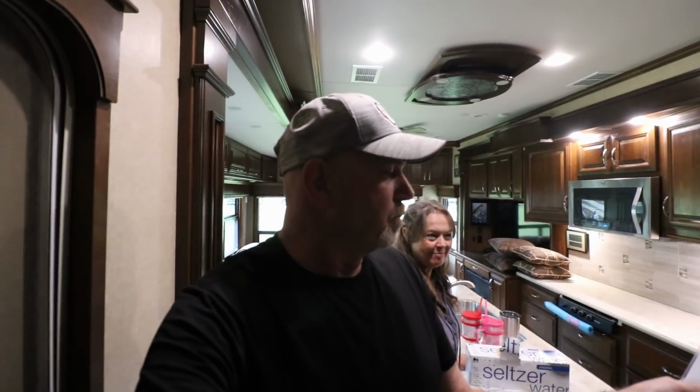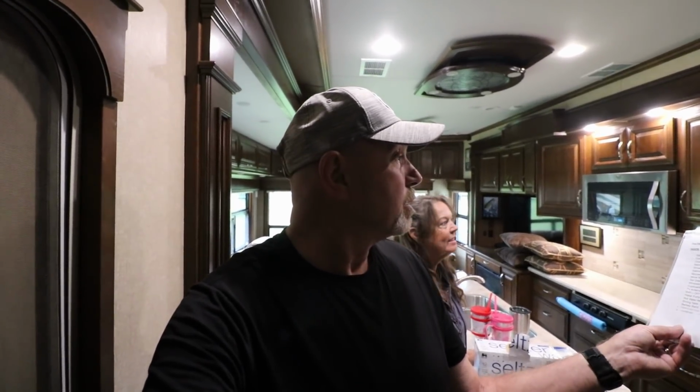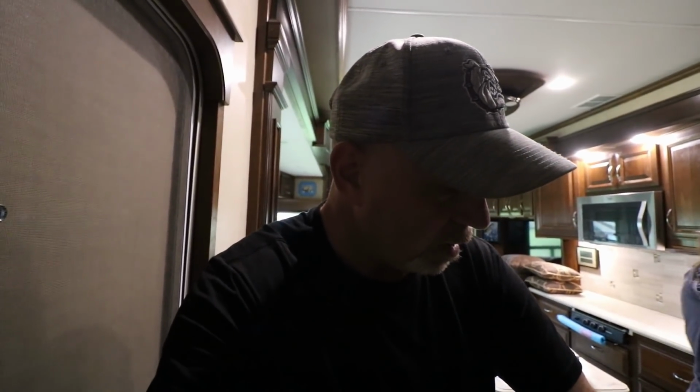Berkey stands removed. Mm-hmm. Refrigerator, need to put it on propane. The inverter is off. Okay, and we're ready to pull in the main slides and disconnect and get ready to go.